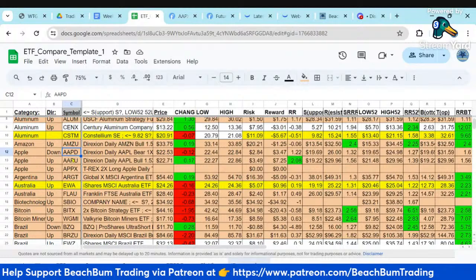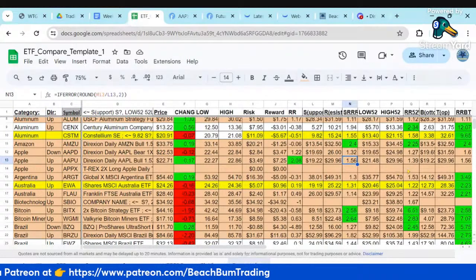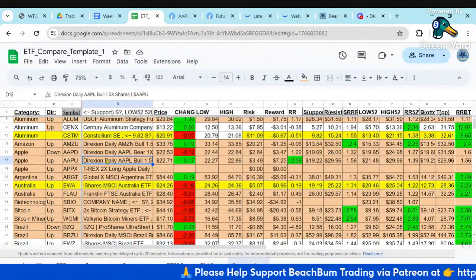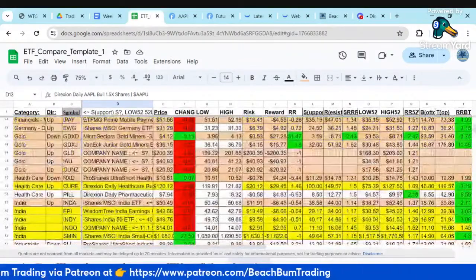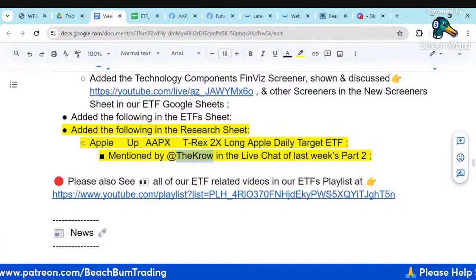If you want to long Apple, you can see this has a risk reward profile. Actually, it's a little bit better. Even the 52-week is a little bit better. So it looks like even this AAPU Direxion, even though it's only a 1.5, looks like it's been performing a little bit better than the AAPX.